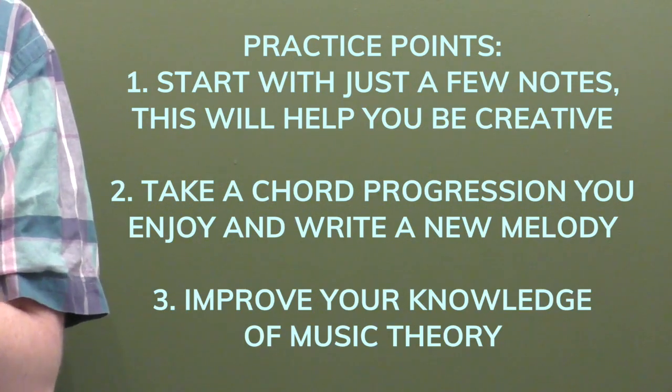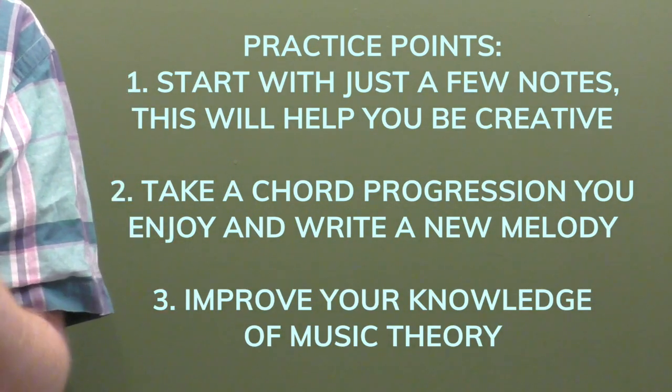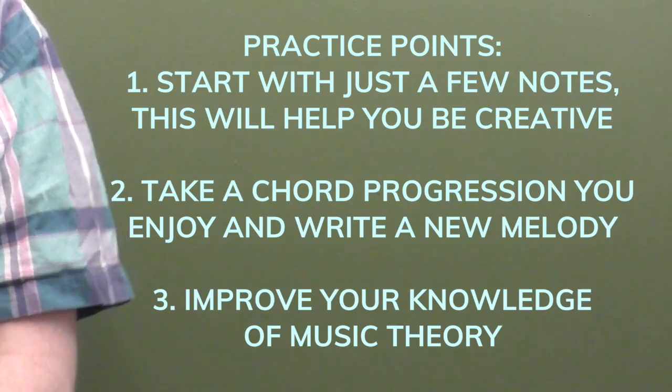Whereas if you put yourself in a small box, okay, I'm just going to play 3 notes on this one string, and I'm going to mix those 3 notes up, then you're going to be able to come up with something.